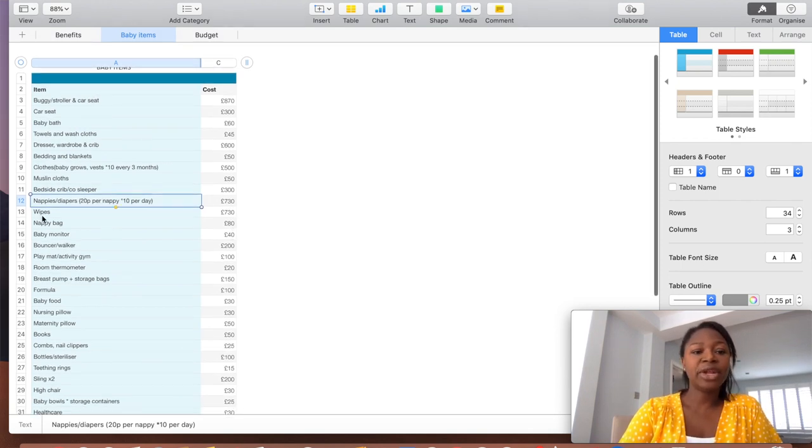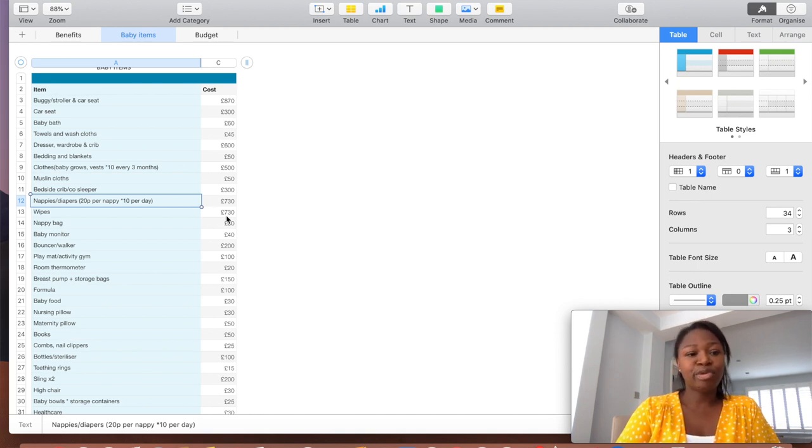And then also wipes as well. For me, the brand that I choose is a similar sort of brand, and I'm assuming that's going to cost me £730. It might cost me a little bit more, because you use wipes for more than just wiping a baby's bum. You might wipe their face, or wipe up their tray table and all these other things.